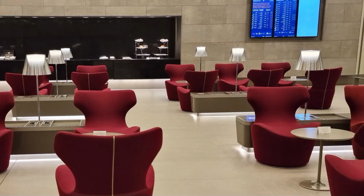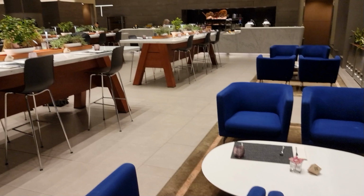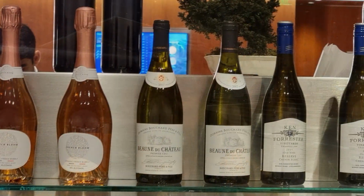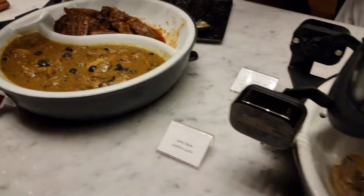You have a smoker's corner, if you smoke, I don't. Then you have a big business center, and then you have a very nice quiet area and very beautiful shower rooms also. And then you have this restaurant, and over there a restaurant with light snacks. And here in the restaurant you have really good food, very good cuisine and very good beverages, including the famous lemon mint juice. So that's a real joy.